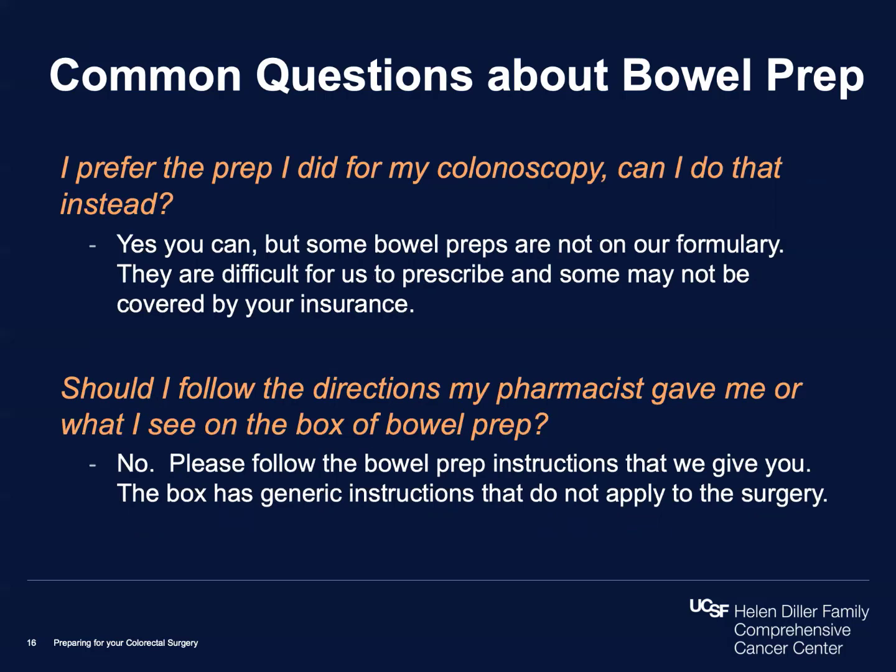I prefer the prep I did for my colonoscopy. Can I do that instead? Yes, you can, but some bowel preps are not on our formulary, and they are difficult for us to prescribe, and some may not be covered by your insurance. Also, please note that although the pill form of bowel prep is very helpful and easy for a colonoscopy, it is not a type of bowel prep that we can use for the day before surgery. If you have any additional questions about that, please contact us.